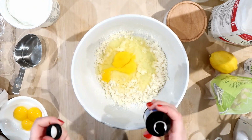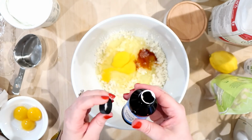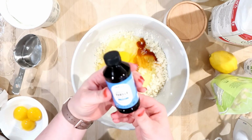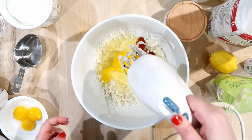Okay, and then I'm gonna add 1 teaspoon of vanilla extract. This vanilla that I get from Thrive is really good. It is pure vanilla extract, so if you're looking for something that's affordable, definitely check that out. I'm gonna mix this up.